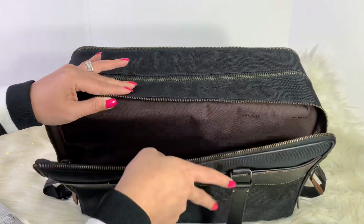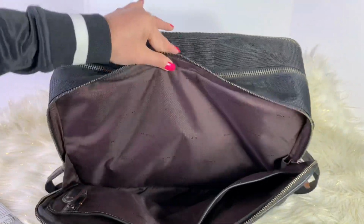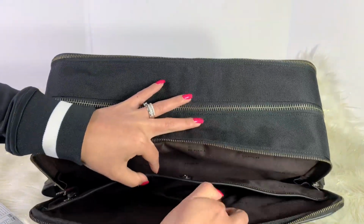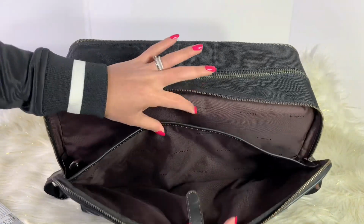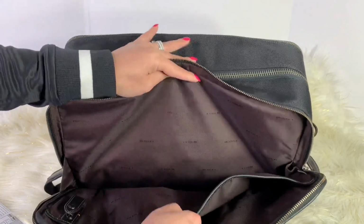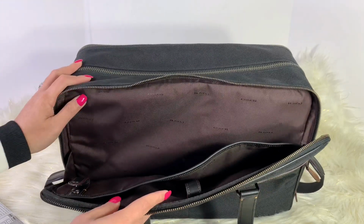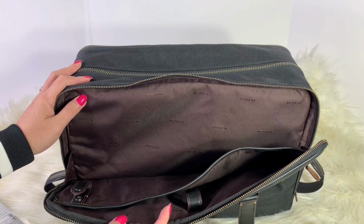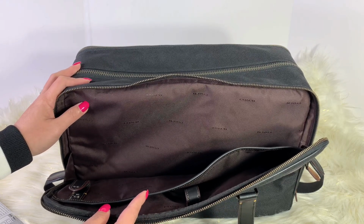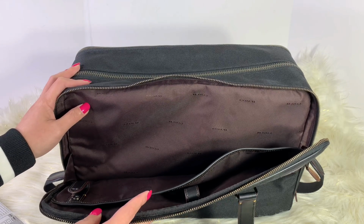Okay, so this is how it looks. And on the inside, right here, there is another pocket. And then, wow, this is huge. I think this one is perfect for a laptop. There is a ton of pockets on these. And I think for men, this is just a perfect traveling bag or a work bag.